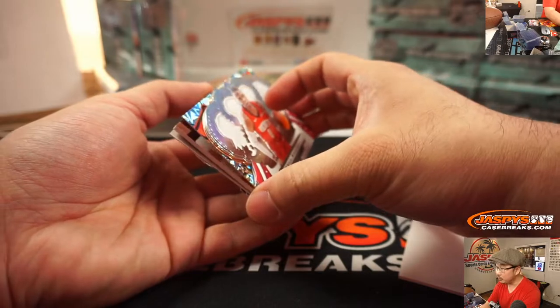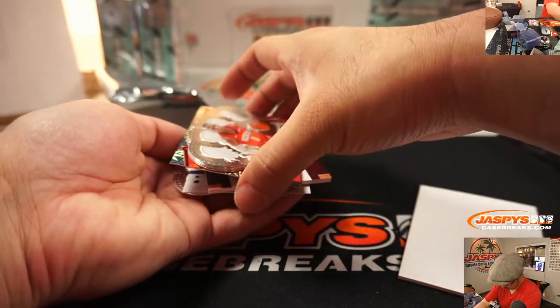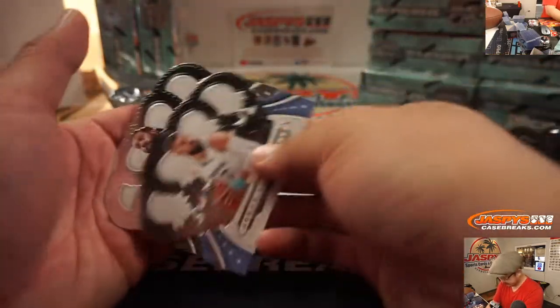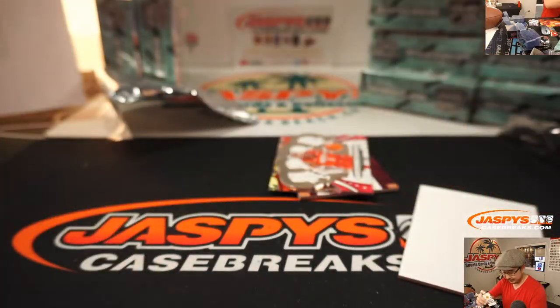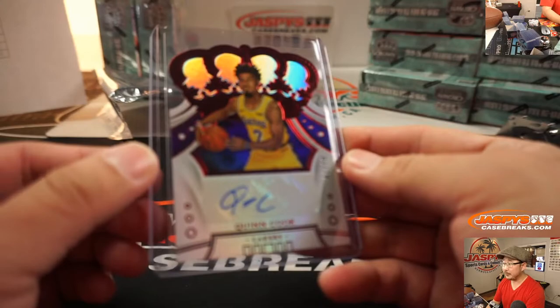Oh, there's the Kaboom card right there, ladies and gentlemen. There you go, there's Quinn Cook. I couldn't save it. Quinn Cook wanted to appear. 3 out of 20 for the Lakers. Jason Debney's got my Lakers. Rest in peace, Kobe.